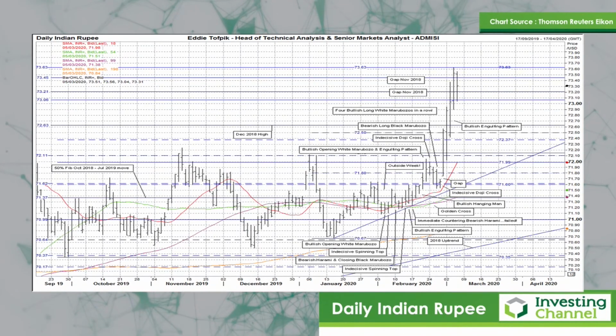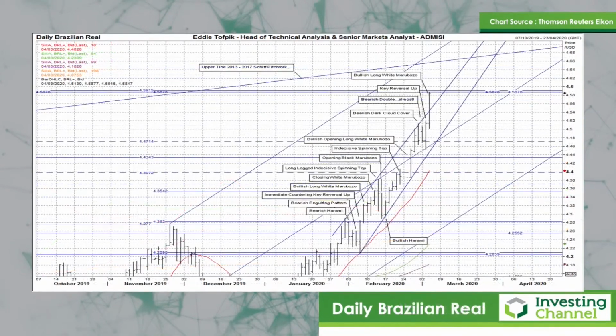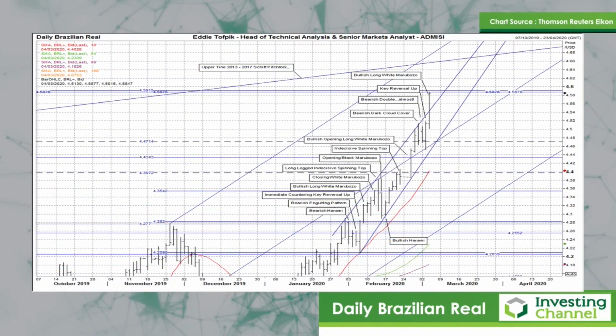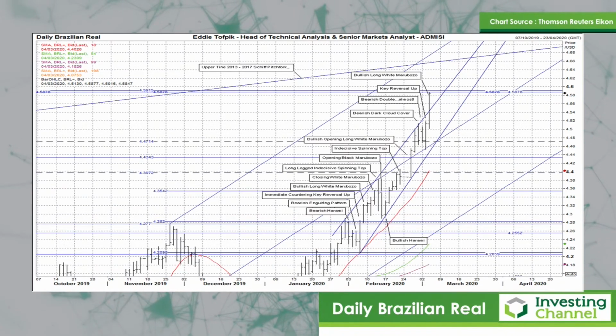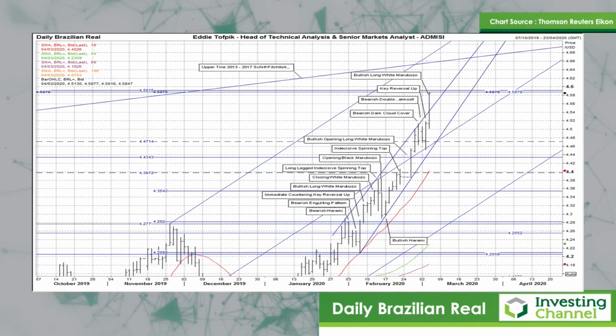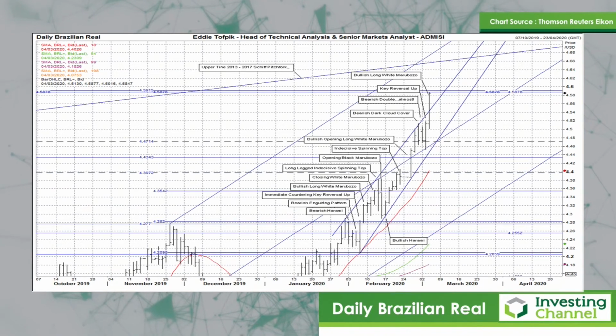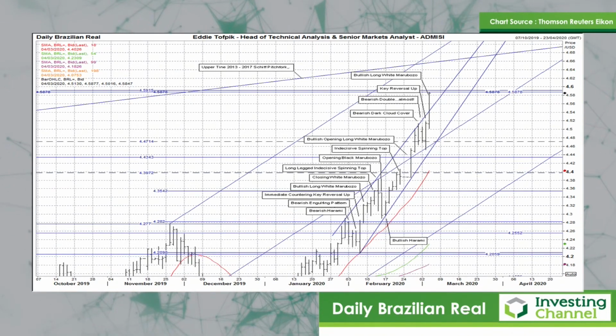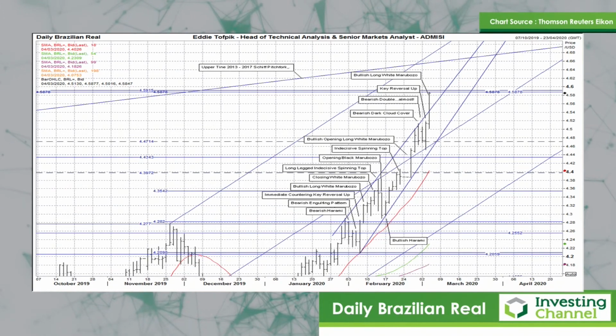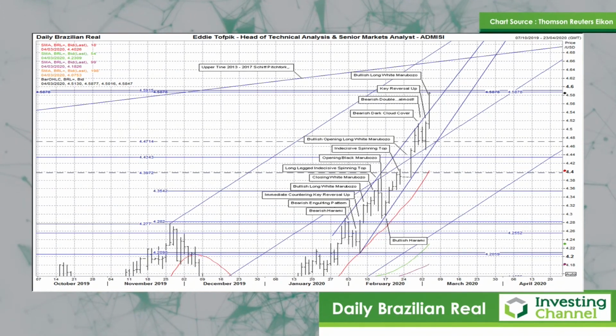The final chart I'd like to look at is the US dollar against the Brazilian real. A bullish long white Marubozo yesterday, a new all-time high and high close. But most important of all, a superb follow-on higher to the previous session's key reversal up. It was enough of a move higher that the prices broke up out and closed over the newly redrawn bullish upper channel, which is currently at 455.53.